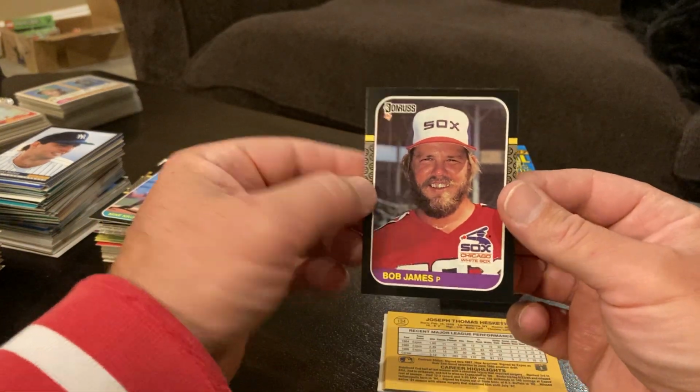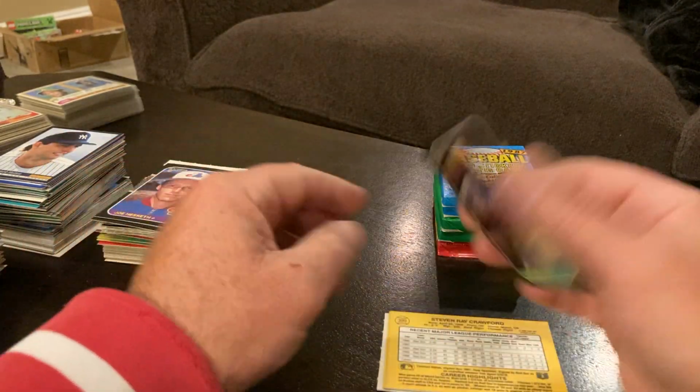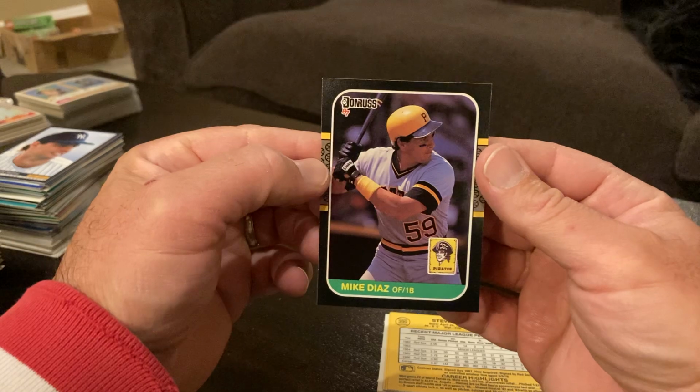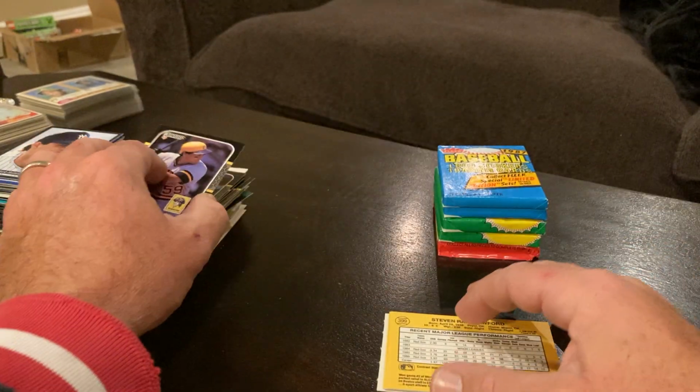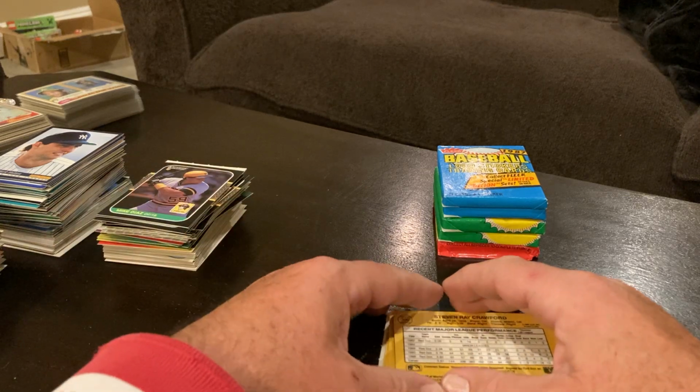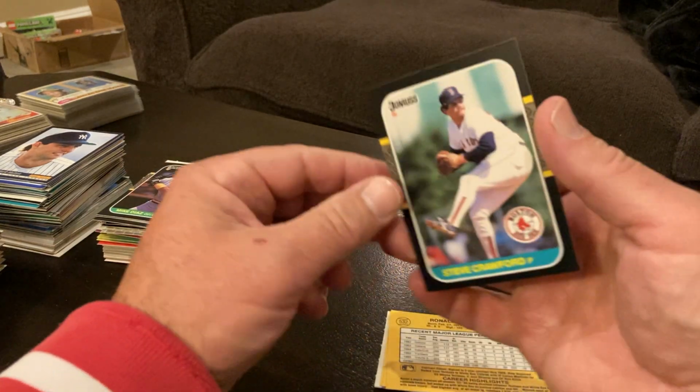Bob James again. Joe Hesketh. Mike Diaz. I remember, I think it's 87 Topps. This always, when you pull this card, for a second, just because of the stance and the Pirates on the bottom, you think Barry Bonds, but nope.